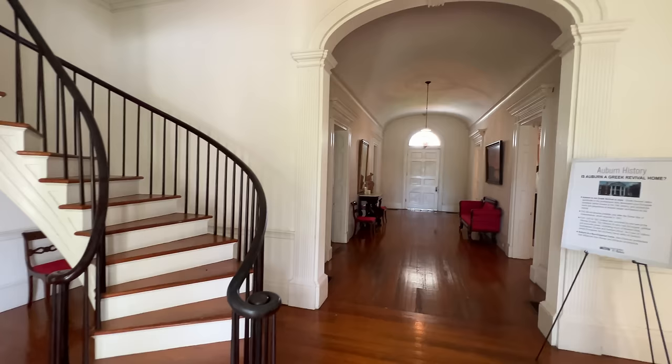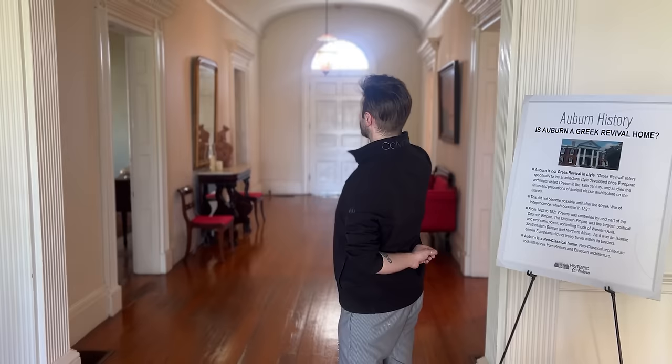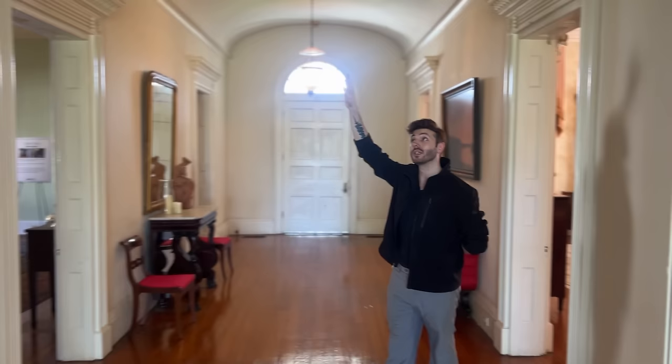Now, if we look up and we see the top of the T, it then goes straight down this hall, and we can see the barrel-coved ceiling that was essentially the calling card of Levi Weeks. Every single home that he designs in Natchez after he builds this home in 1812 all has this barrel-coved ceiling.